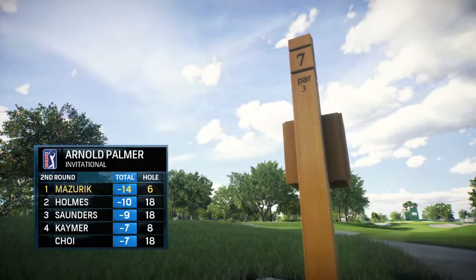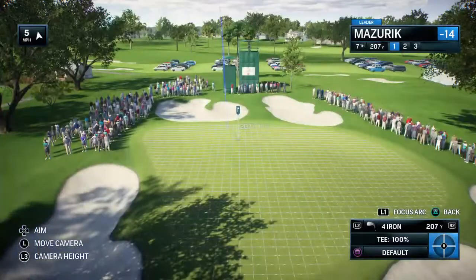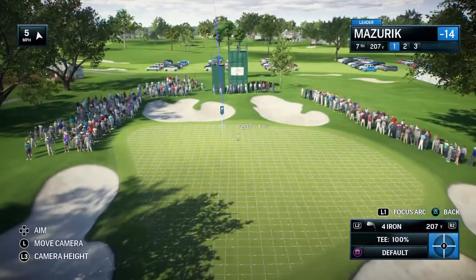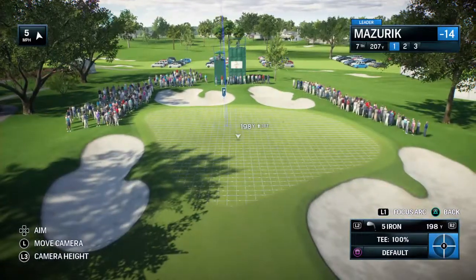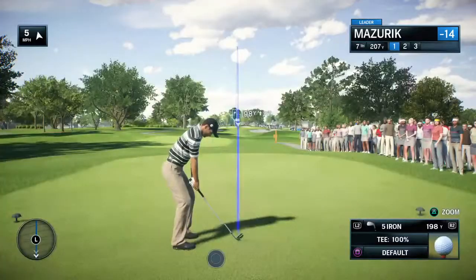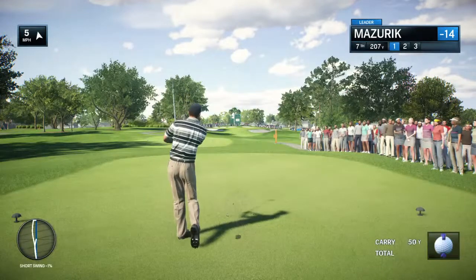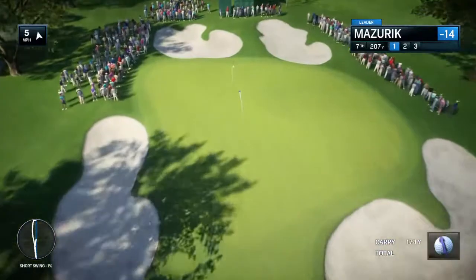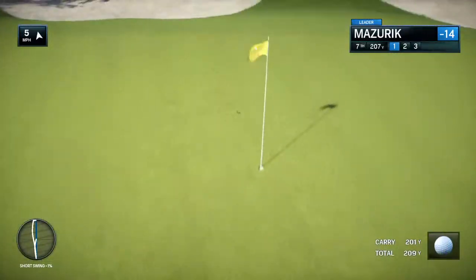Frank, the good news as you come to the 7th after that beast of a par 5 is that it's just under 200 yards and there's no water. Yeah, it's not as long as the second, but it's just as demanding. Very narrow entry into this green. Another good swing, and it looks like, Frank, another really good shot.